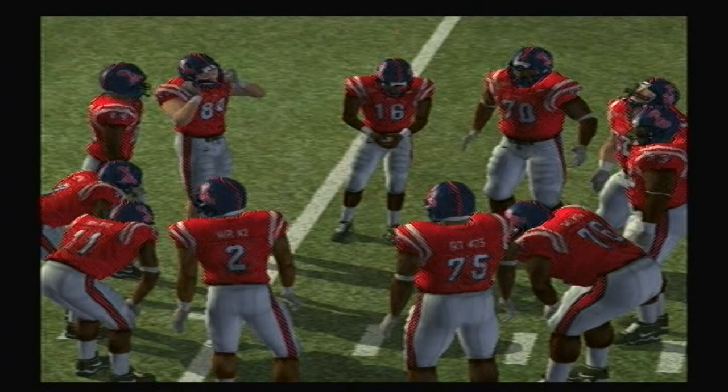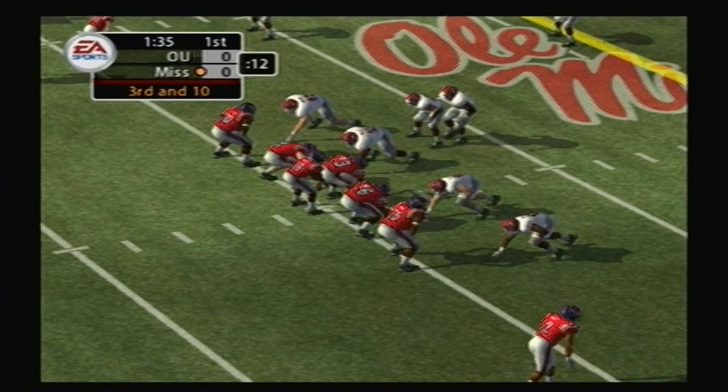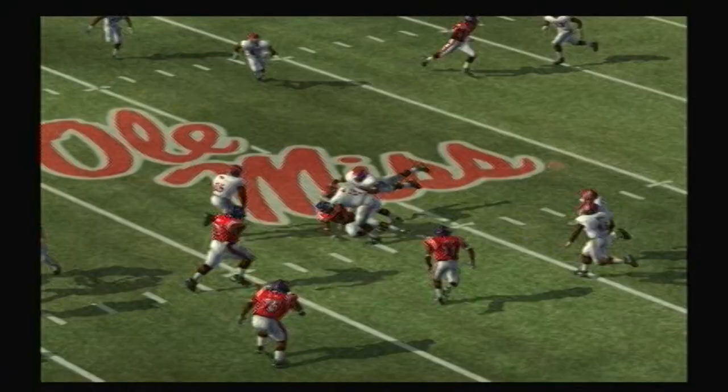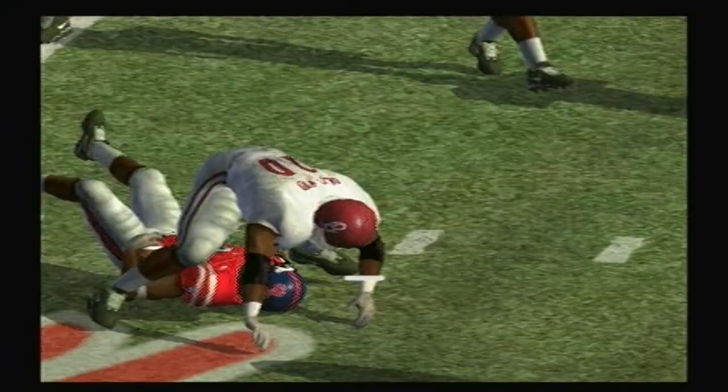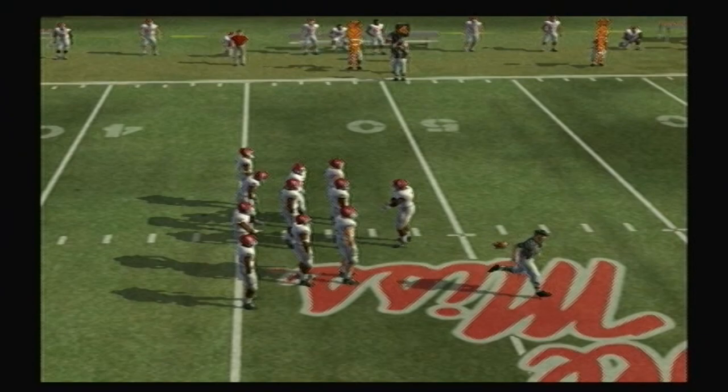Third and 10. Ball on their own 41. The Rebels have five receivers on this play. Drops back to pass. Steps up in the pocket. Over the middle. And he's hit hard. Well, they get all those yards, but come up just shy of the first. Good play call. Almost perfect execution, except for the fact that they're not going to get the first down.